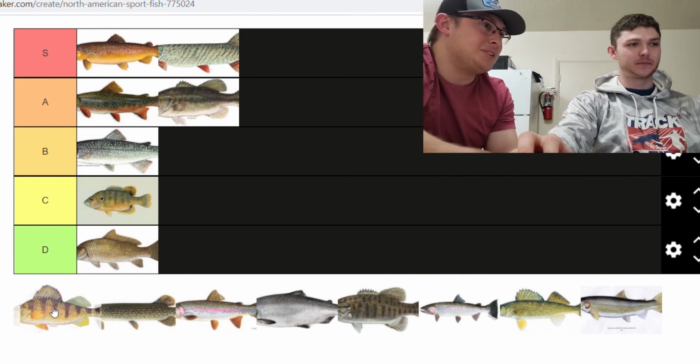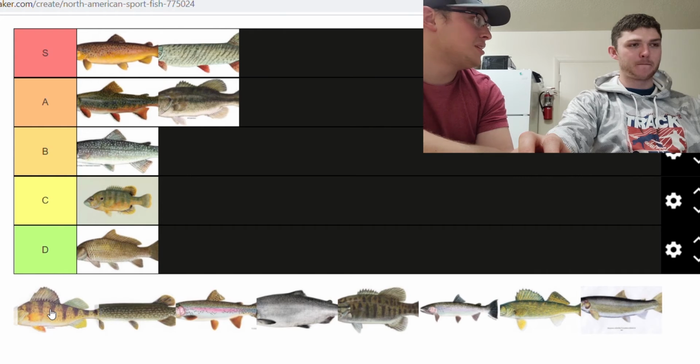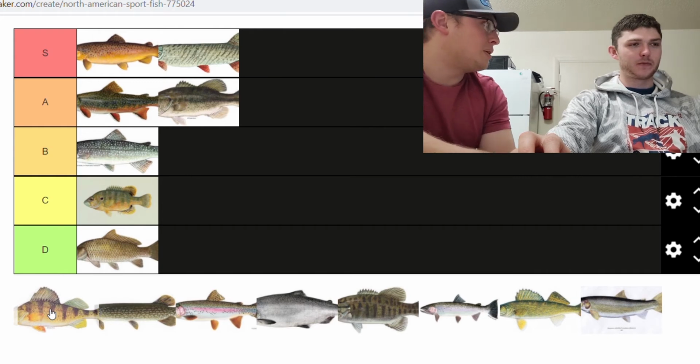What about perch? I have to put them at C with the sunfish because they're about the same. Usually we catch sunfish and perch in the same places, at least where we grew up.